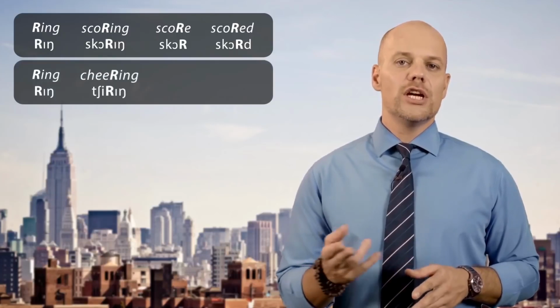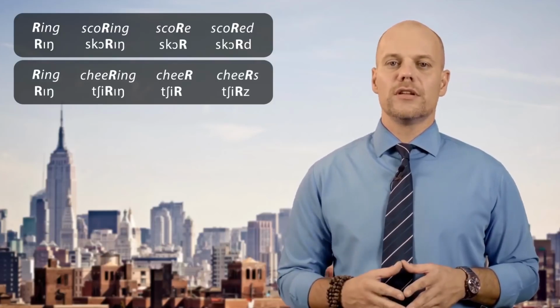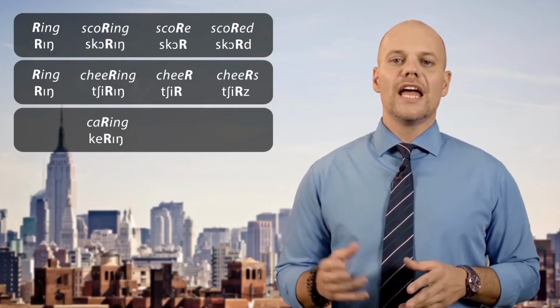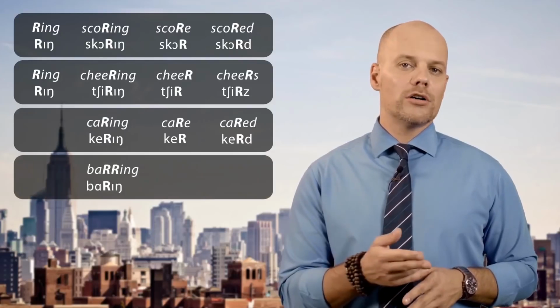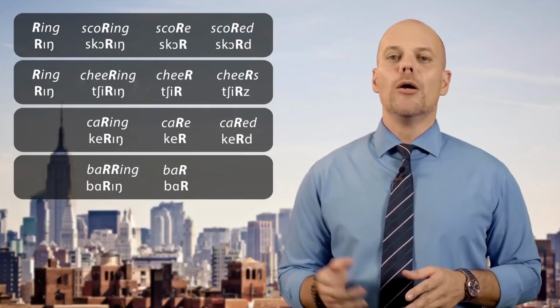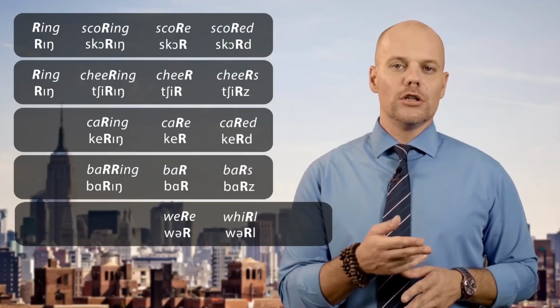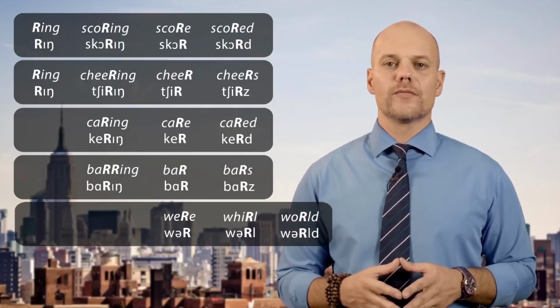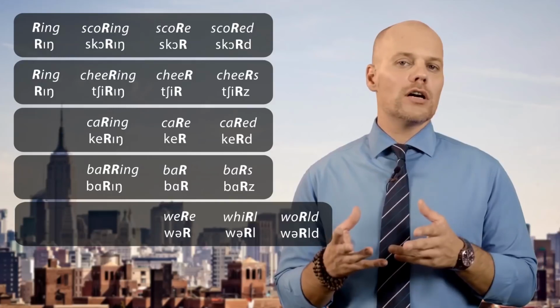Ring, scoring, score, scored. Ring, cheering, cheer, cheers. Caring, care, cared. Barring, bar, bars. Were, whirl, world. The main objective of the word progression practice is to make you aware that the R sound that we say at the beginning of the words is basically the same R sound that we say in the middle and at the end of words.